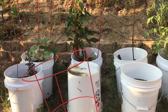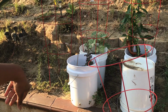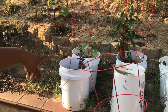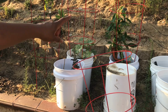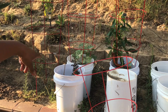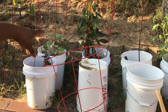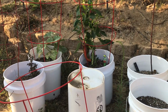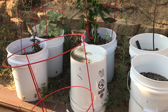So here we have, in the front pot, that's just a scrap bucket. There's nothing in there but a lettuce that I'm allowing to go to seed. Behind that we have, I think it's a Market More cucumber. There's actually a cucumber dangling on the other side. I'm going to get that later. Then we have the giant Marconi peppers, which are slowly becoming ripe. I'm really excited about trying that one because it is a smoky pepper, and I've never tried a smoky pepper.